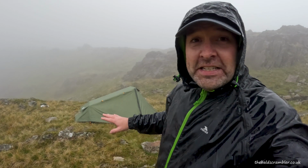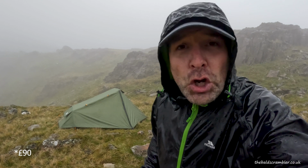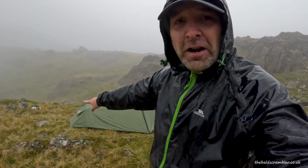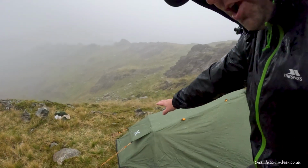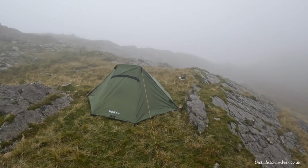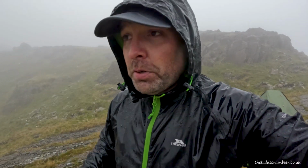Okay, the tent is up, have a look. So this is the OEX Fox 2 tent, nice and cheap, £70 tent. It's not a 4-season tent, obviously, but there's a few things I like about this tent. It's got a low profile at the front, the wind is coming in this direction, have a look, it's really low. The outer nearly touches the ground. I nearly bought my 4-season tent, which is much taller and more rigid, but I was worried the extra height would just be a problem with the wind.